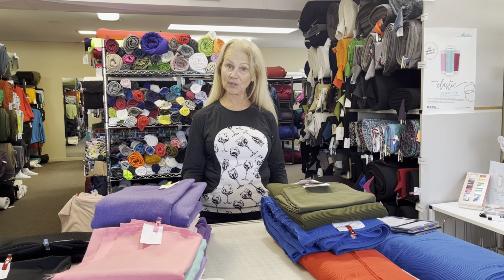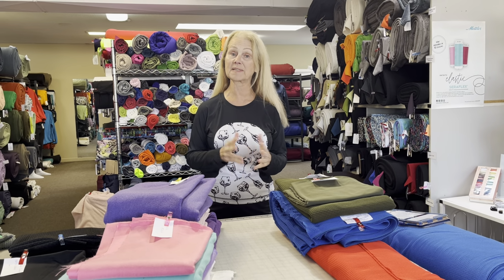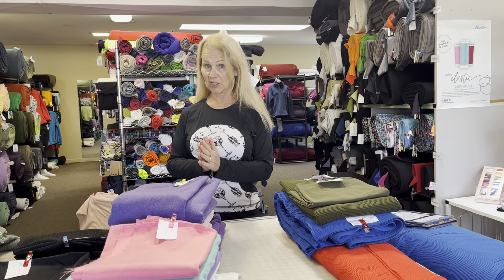Today we have a few new fabrics in and some replenishment of some that we've previously sold out. So I want to talk to you a bit about each of these fabrics in case you're new to Discovery Fabrics and perhaps don't know some of these technologies.